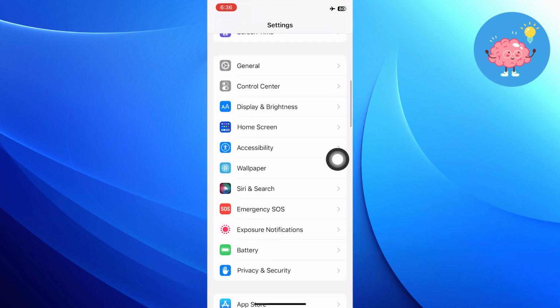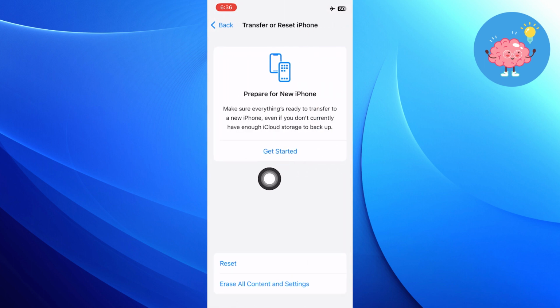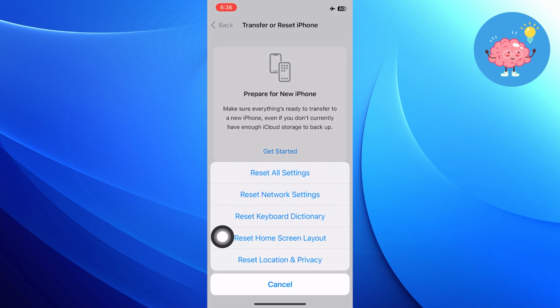Now go into the Settings app and click on General Options. After that, scroll down in General and choose the Reset button. And choose the Reset All Settings option from here. This will fix your iPhone not receiving text messages.